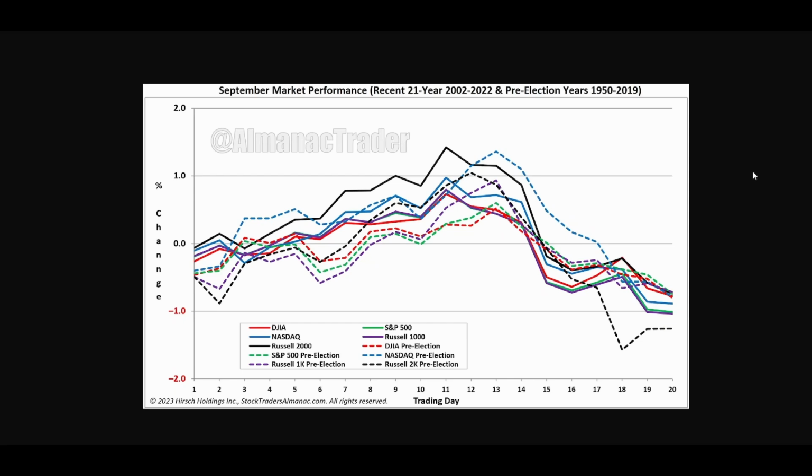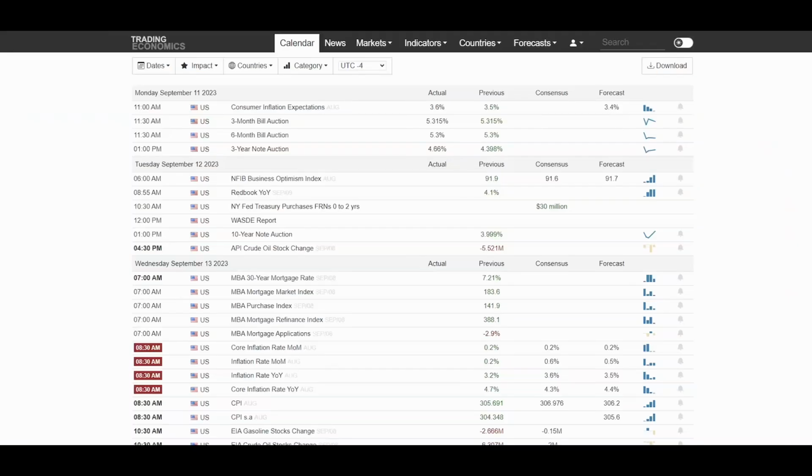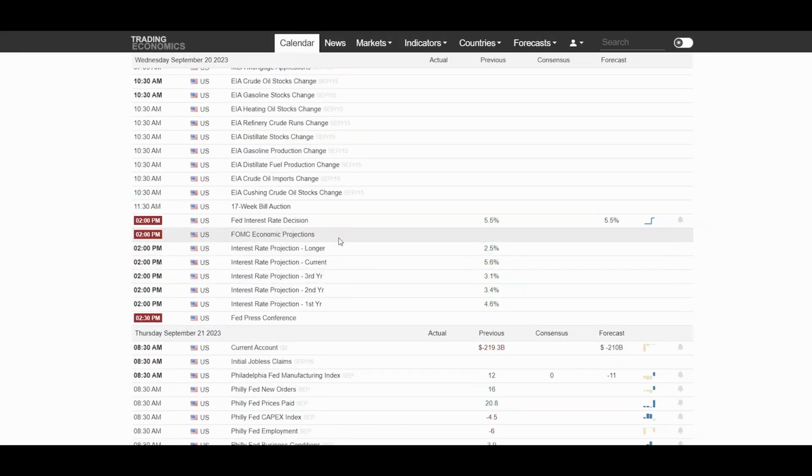And with that, legends, I want to close this out with this seasonality from the Almanac Trader. Quite often, legends, September tends to be bearish in the second half, or I should say the last third of the month. These are the trading days below, not the trading dates, the days. So the 12th to 13th trading days is often when the market tops in September. That happens to coincide with September 20th. Take a look at this. The 12th bar is the 12th trading day. That's September 20th. That's the Fed interest rate decision date. That's Wednesday next week, FOMC meeting and the Fed interest rate decision.